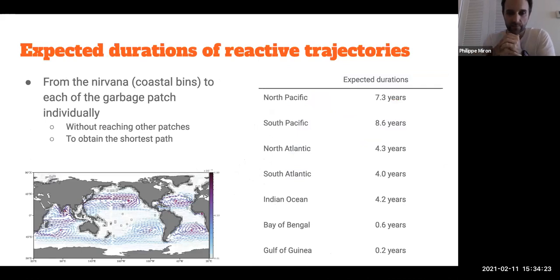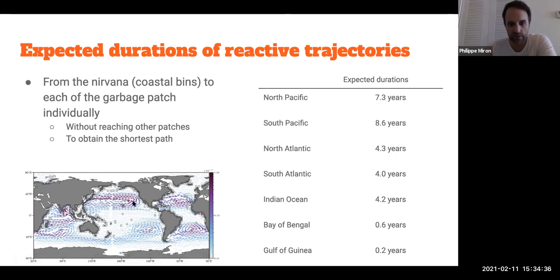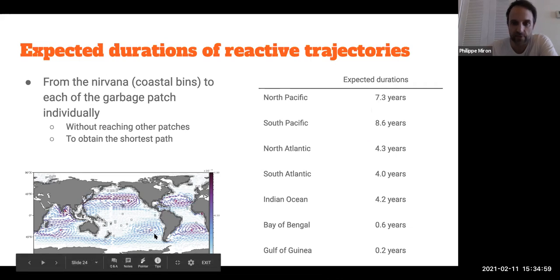Another result that we can get, as I explained before, is the expected durations of those trajectories. If we want to know in the Pacific Ocean how long it takes to go from the coast to the garbage patch in the center, we set individually the target to Nirvana to each of the garbage patches. And we get expected durations of 7.3 years for the North Pacific gyre, 8.6 years for the South Pacific gyre, about 4 years for the North Atlantic, South Atlantic, and Indian Ocean, and much shorter times for the Bay of Bengal and the Gulf of Guinea.